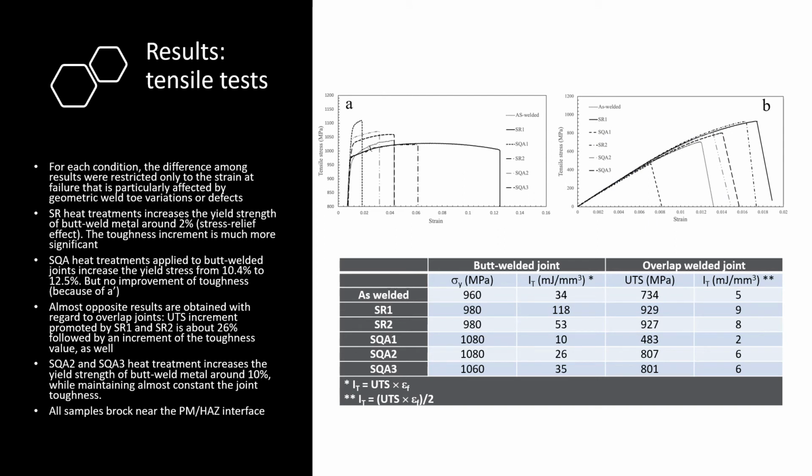Here are the core results coming from tensile tests. Stress relief heat treatment increased the yield strength of butt weld metal around 2%, but the toughness increment is much more significant. A longer dwell time doesn't affect the yield stress, but reduces the toughness because of the microstructure coarsening effect. SQA heat treatments applied to butt welded joints increase the yield stress from 10.4% to 12.5%, but the dwell time must be 9 hours long if at least the toughness of the as-welded joint needs to be reached.